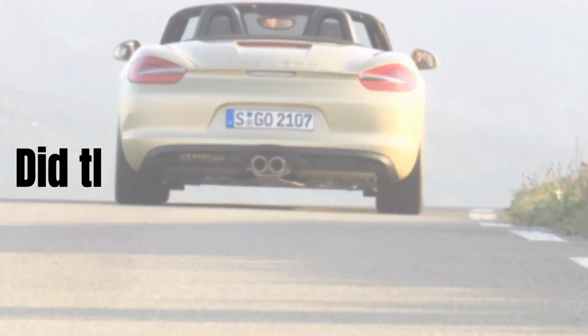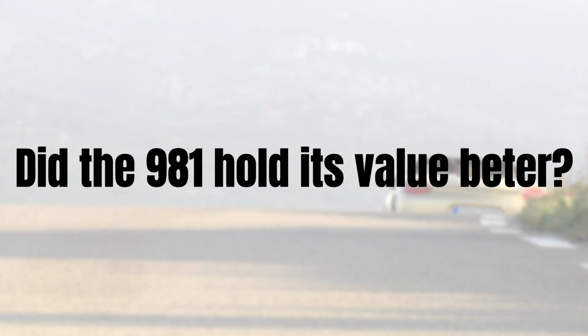And since we covered now all of the statistics for the 981 Boxster market, it is time to compare them to the 718 Boxster market. We of course want to find out whether the 981 kept its value better due to the 6-cylinder.